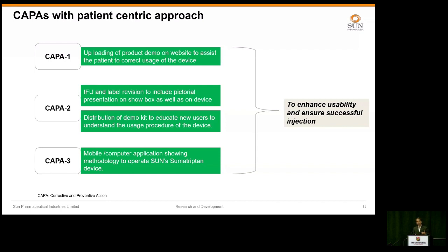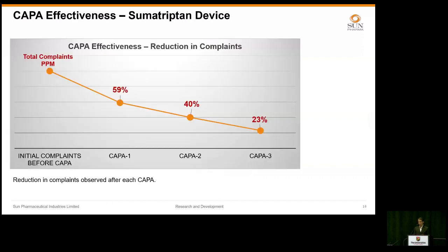But all of these corrective actions are not enough, because they are just giving quick feedback or quick support to the patients. They do not completely eliminate the possibility of device non-operation or complaints from the patient. So in parallel, we followed the design where the instructions need to be followed sequentially, and then the device gets operated. We also started working on a change in the device design so that the issue of non-operation of the device would be completely eliminated.